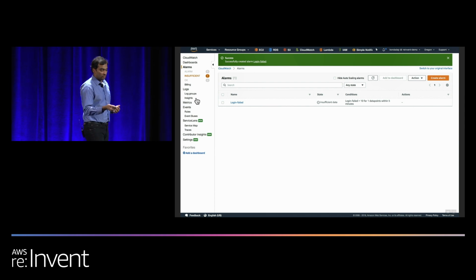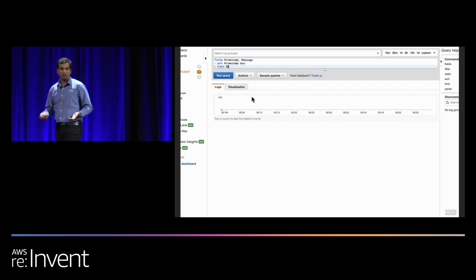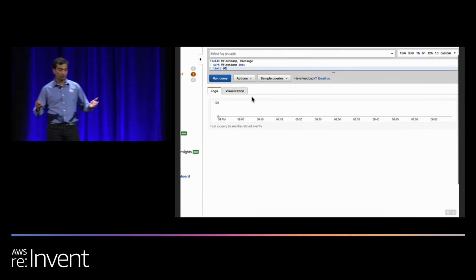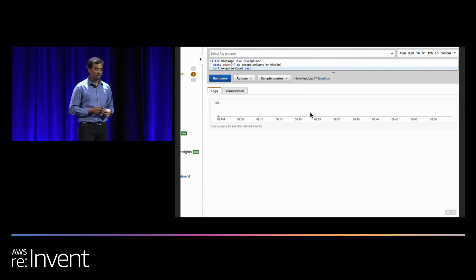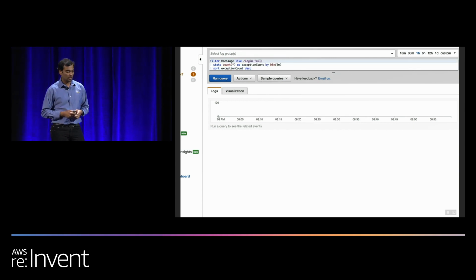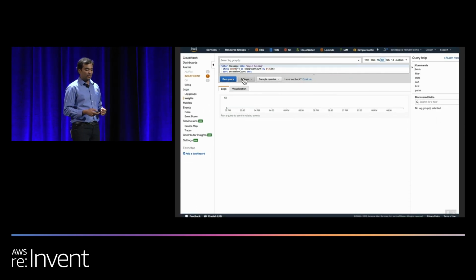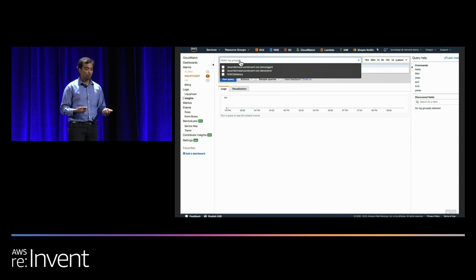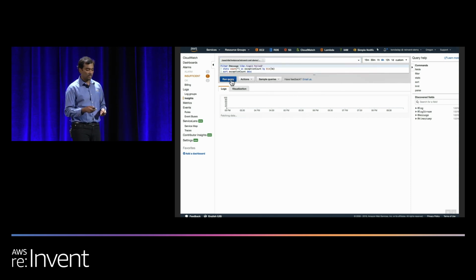So let's go to CloudWatch Logs Insights and see how I can query my logs to graph out some of this. I'm taking a very simple example, and I'm again going to search for the words login failed. I just type that in there, and I am picking a 6-hour window, and I need to tell CloudWatch which log group to run that against, and I'm picking the error log group. Once I've done that, I just hit run query.